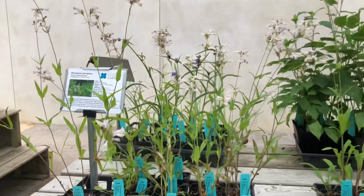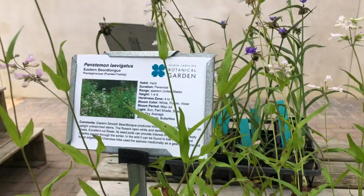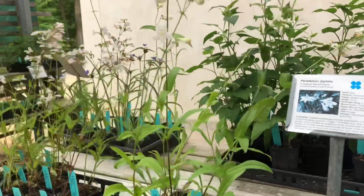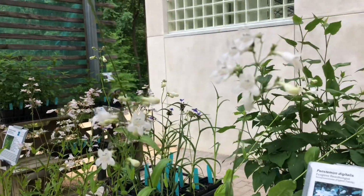Here's some penstemon. So I'm going to have to get both Penstemon laevigatus and Penstemon digitalis. I'm going to hold true to my commitment to increase my penstemon collection this year.